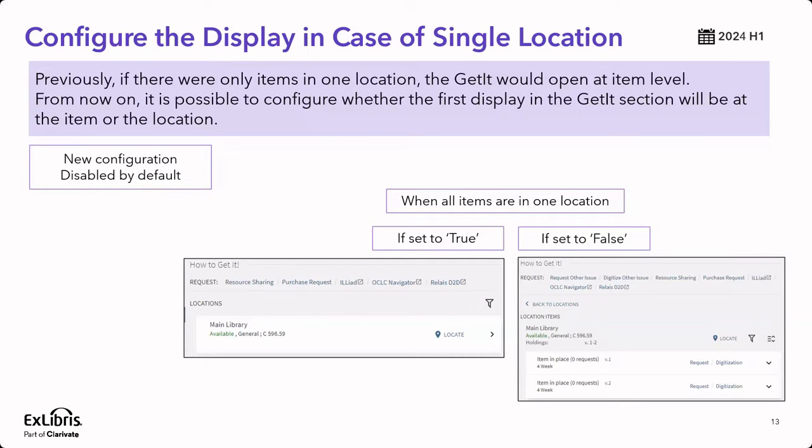Also under user experience is the get it behavior in case of single location. Until now, until February release, when there was only one location, meaning when all items belonged to the same location, we wanted to save the patron some time and assist him by avoiding the location. However, we got feedback from customers, especially from consortium customers, but not only, that they would like to provide the same experience to the patron as the patron has when there is more than one location. That's why we added a dedicated configuration where the administrator will be able to define what will be the behavior of the get it in case of single location.